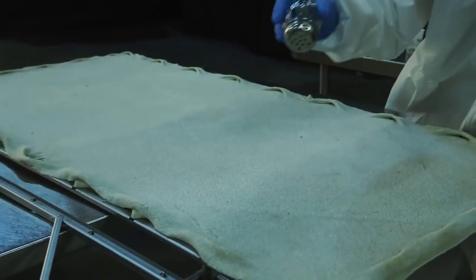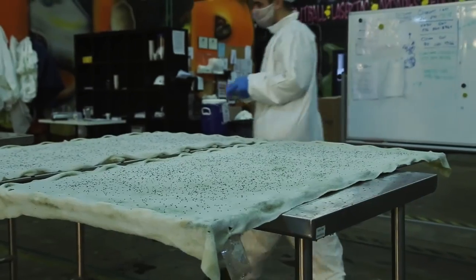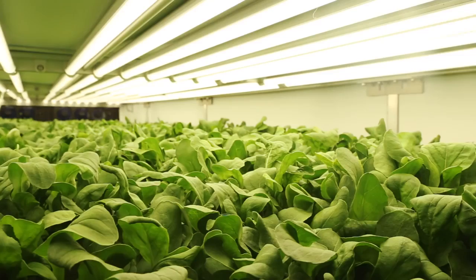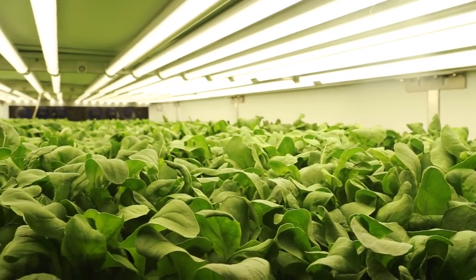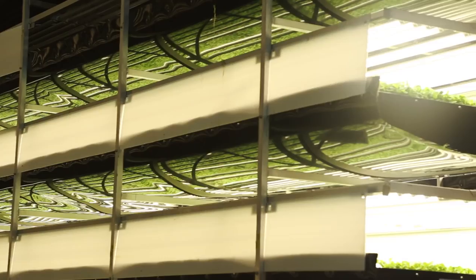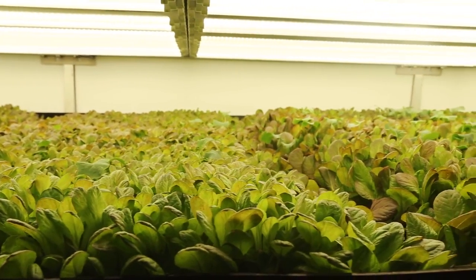Instead of soil, plants are grown in reusable cloth made from recycled plastic. And instead of the sun, there are rows and rows of specialized LED lighting. A lot of people say, sunless? Wait, plants need sun. In fact, the plants don't need yellow spectrum, so we're able to reduce our energy footprint by doing things like reducing certain types of spectrum.